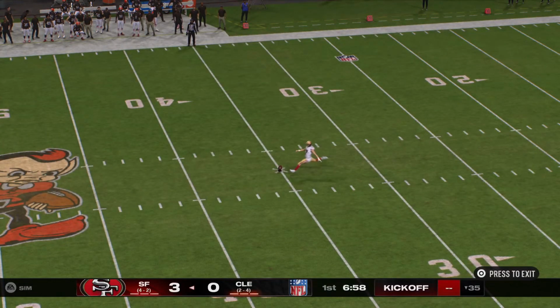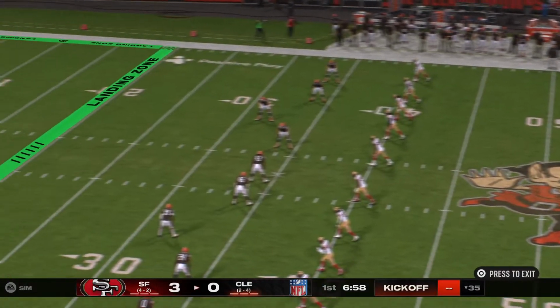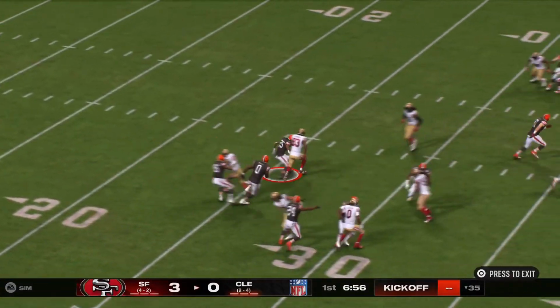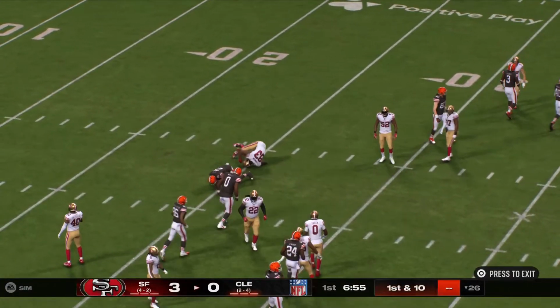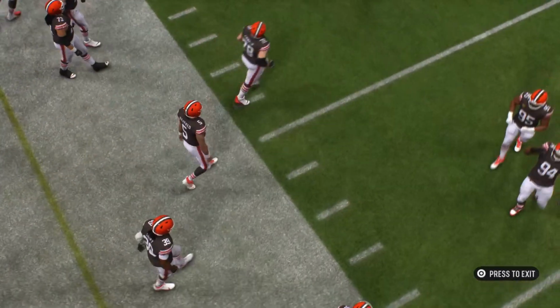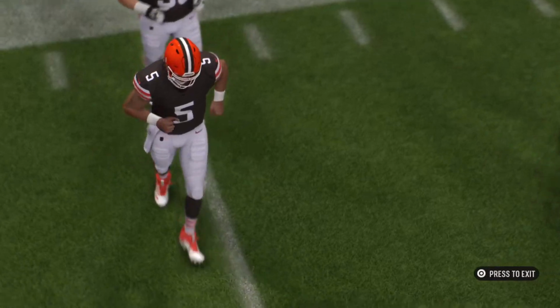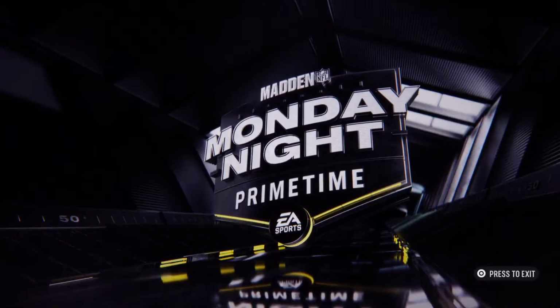Set now to kick this one away, and off it goes. And he takes this near the 25. Just a little pass there. Call it the 26. The Oklahoma product, Baker Mayfield, trotting out there now with the rest of this Browns offense.